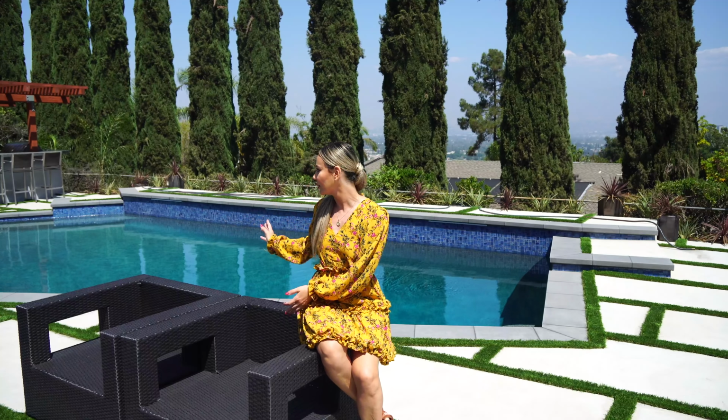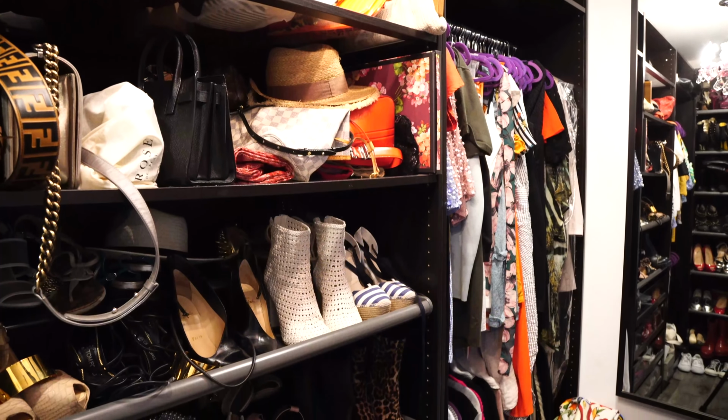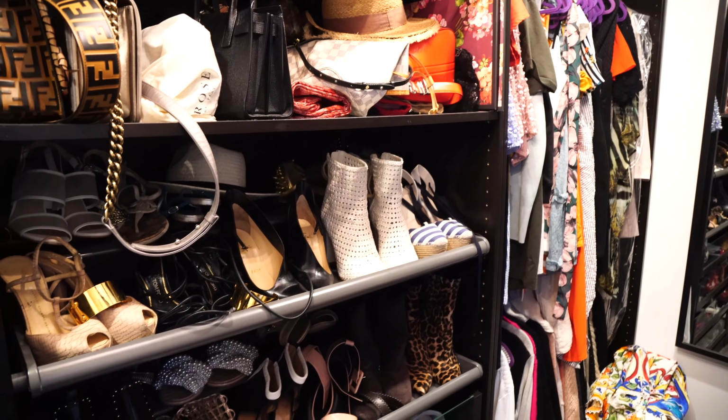So that's our backyard. We just redid it. Yay! All right, this is my closet. I got my closet made by IKEA about 4 years ago.